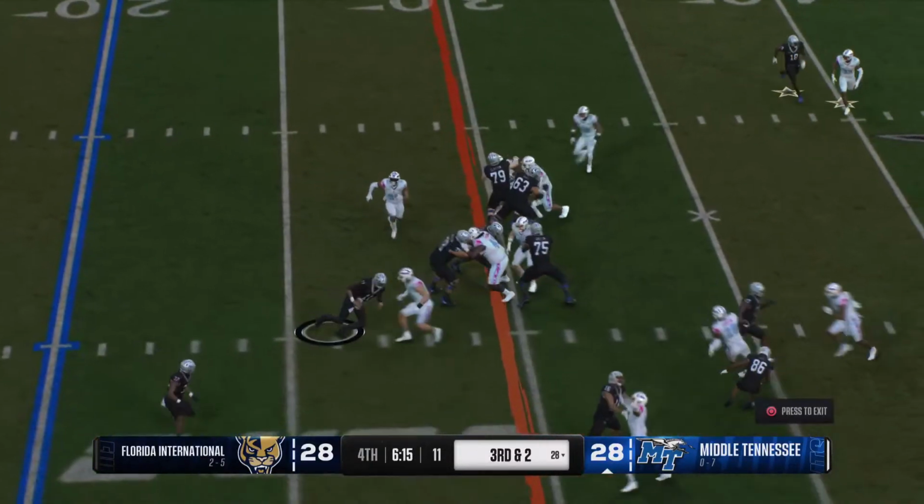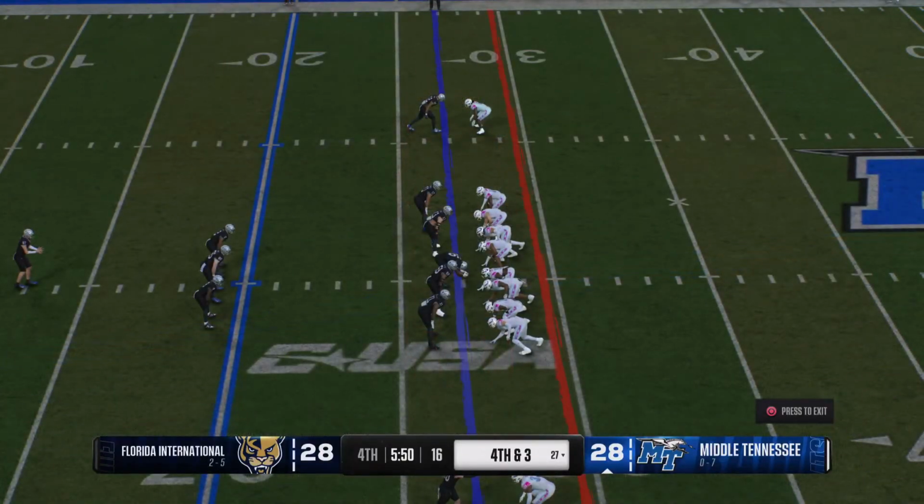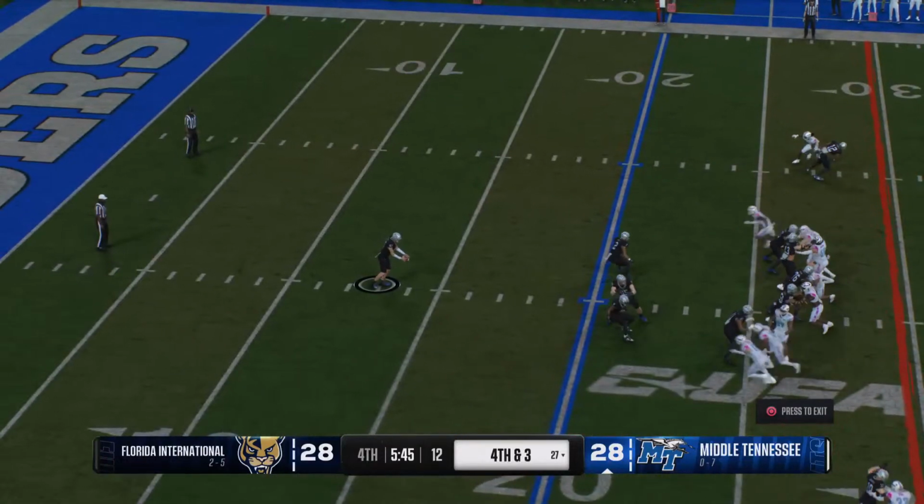Looking for that first down on 3rd and short from the 28. They'll run the option. They bring him down, and he's going to lose a yard on that one. And here comes the punt team. He's going to try to flip the field with this one.